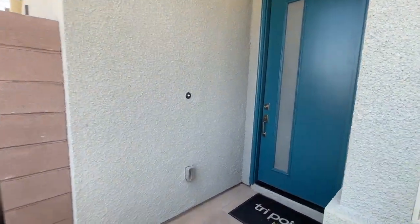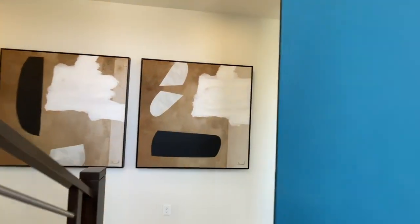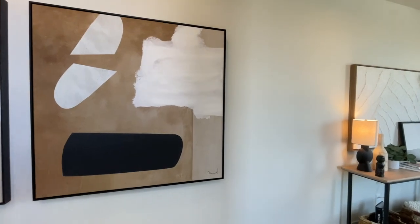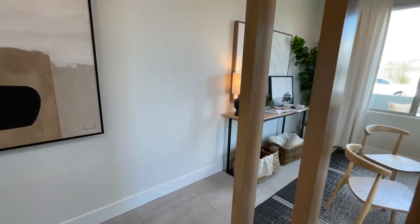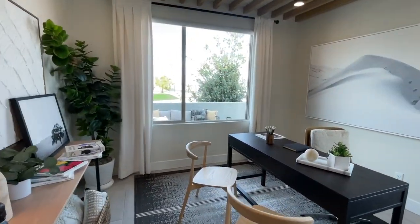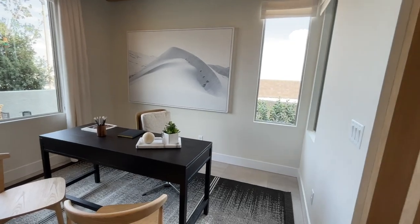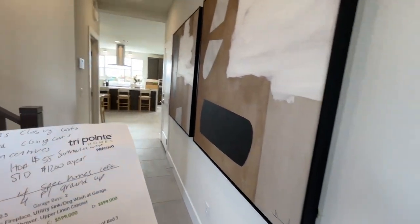So this is part of Summerlin West HOA, and the HOA is only $55 a month, and there's only one HOA. This is not a gated community. So when you walk in, you have this den area, which is very nice. A lot of people like either the Plan 2 or 3. It's very debatable which one they like, but they like this because I don't think you can convert this into the bedroom.